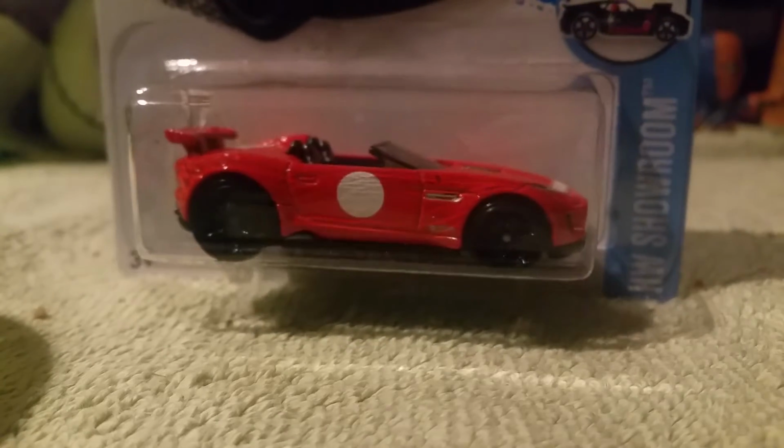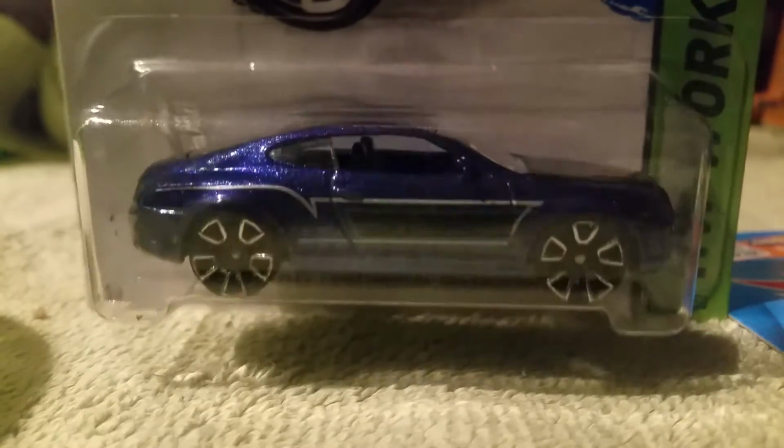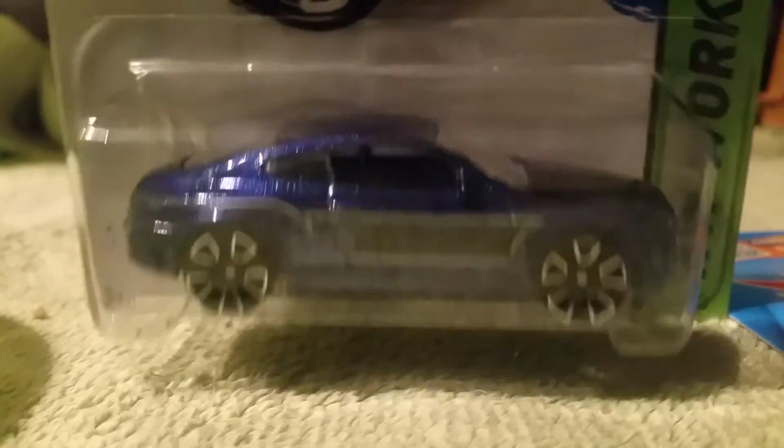Let's see. Snags. He got to pick out... I believe he picked out this Jaguar. I believe he did. Not positive. Well, he definitely picked this out. He wanted this, the blue Bentley. I know it's not a KDay car, but it was there, so he wanted it. So he picked that out.